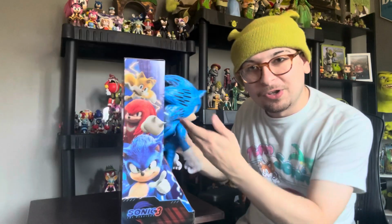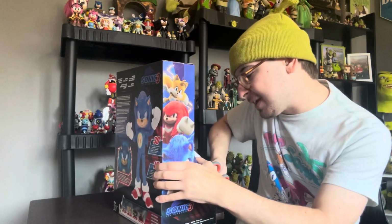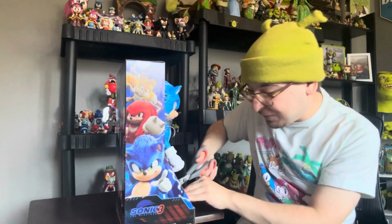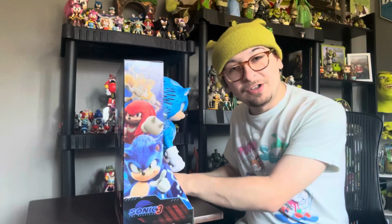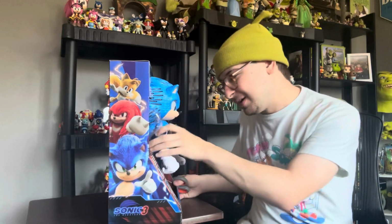Relatively simple opening here. He's not held in by a bunch of stuff, which, being an open package, kind of worries me. One reason I bought this figure so early on is because I have a feeling that not only is this merchandise going to disappear when the movie opens and probably makes like $1 billion, but being an open package, I think a lot of kids are going to play with this in store, and they're going to get pretty scuffed up.